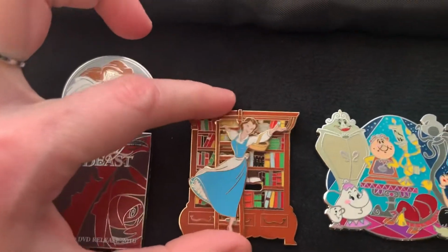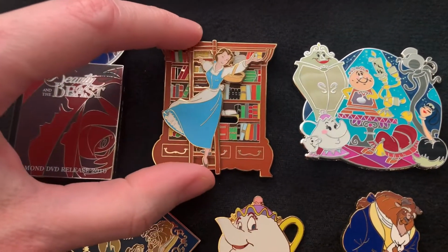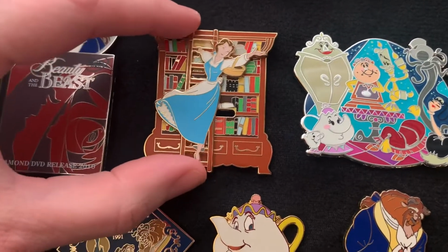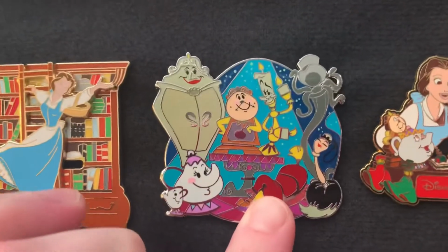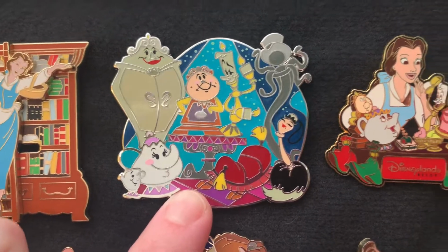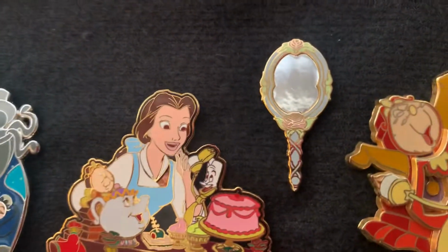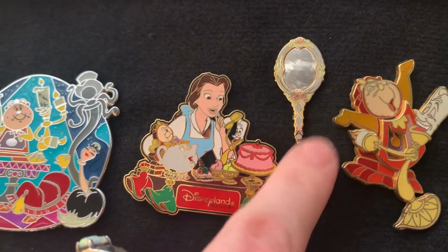Next, this pin also has a moving element. It is also a limited edition, and it's from one of my favorite scenes where Belle sings of far off places, daring sword fights, magic spells, a prince in disguise. So I think this one's really, really cool. Love that. This is one from the parks that's more recent. It's an open edition pin with all of the sidekicks. Then we have a Be Our Guest scene. And then this little mirror was part of a 5-pin set. So I'll show you the rest on the rest of this page.